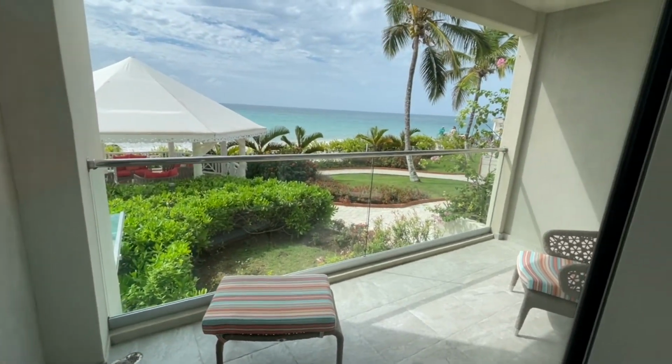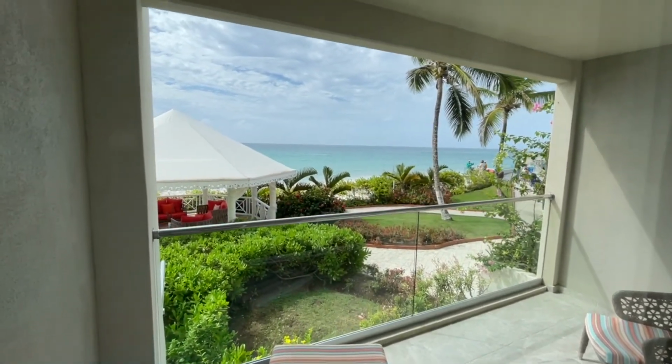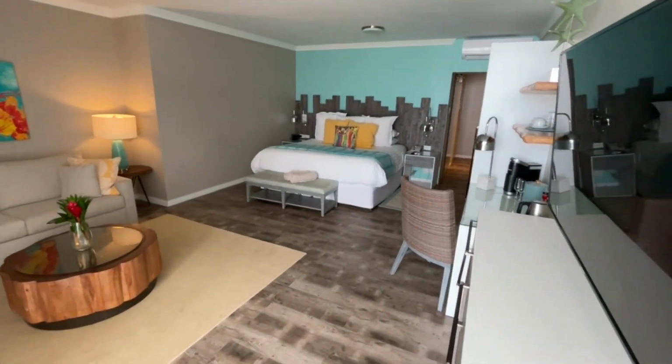And this is the ocean view, and I'd say not a bad ocean view. Here's a spacious room at Sea Breeze in Barbados.